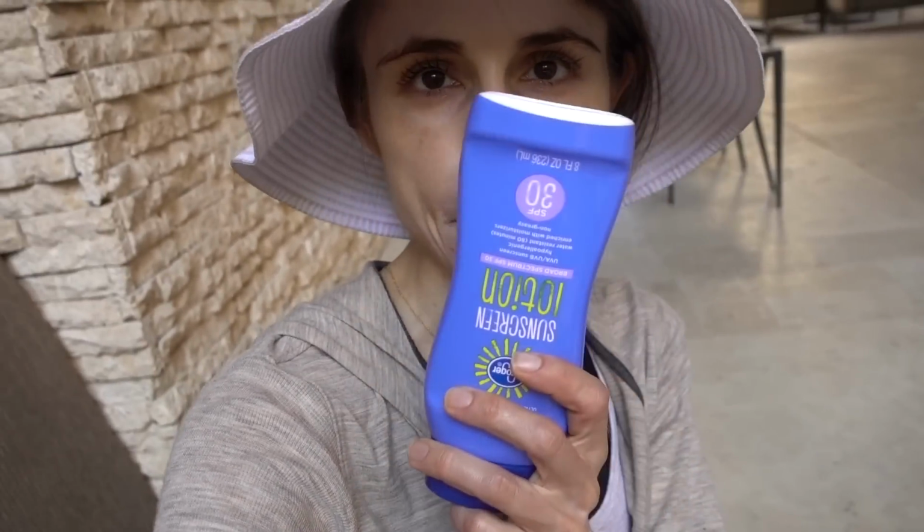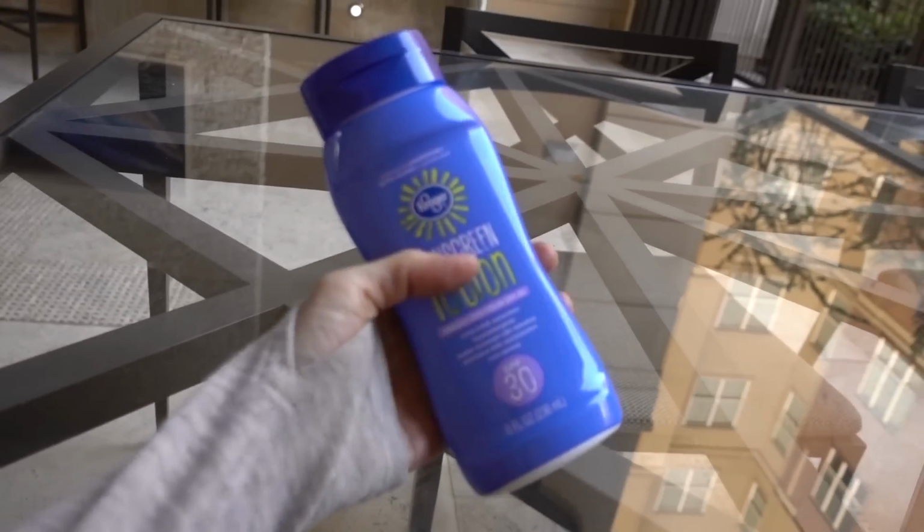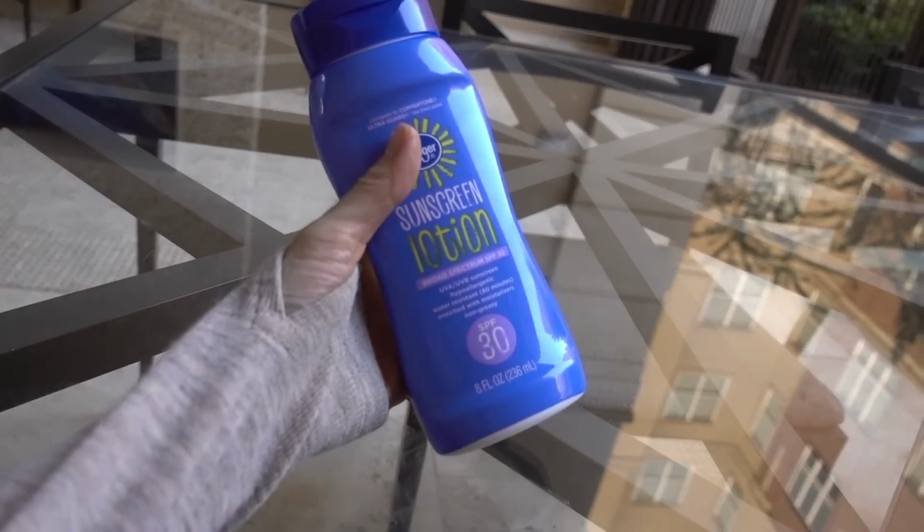All right, sun care wise, I reapplied the Shiseido Senka maybe about half an hour before I left, and I just got home. That is the Japanese sunscreen that I absolutely love, that has chemical filters in it that aren't available here in the US. But I just wanted to bring your attention to my Kroger bargain bin find, the Sunscreen Lotion SPF 30. This is also a great chemical sunscreen.